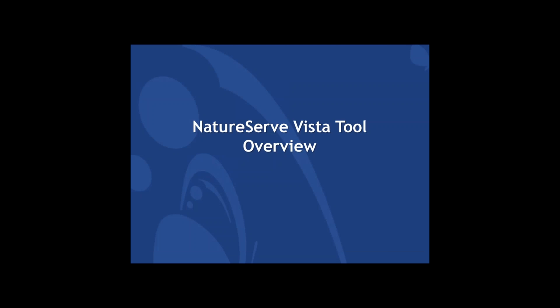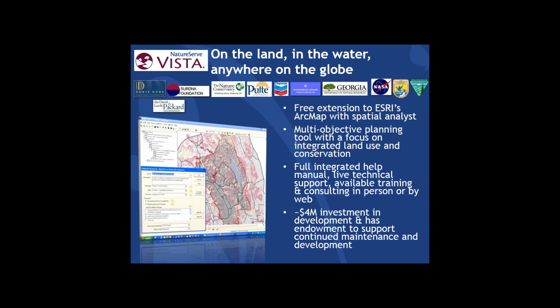Hi everyone, this is Cameron. First I'm just going to do a really brief overview of the Vista tool. Some of you may have seen some of this before, but we're not going to go into quite as much depth as we may have in previous meetings. It's a tool that was originally developed for conservation planning purposes, although it is multi-objective and can be used for planning of various types.